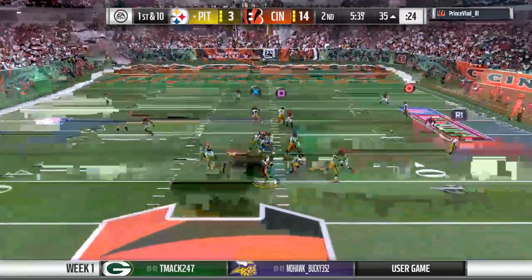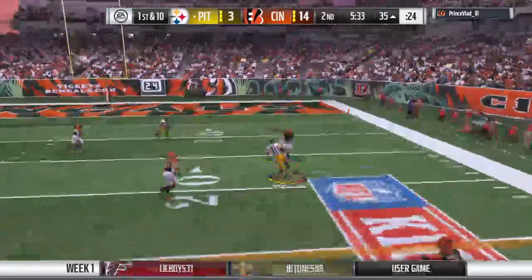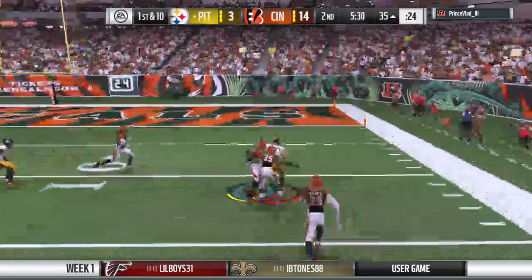Now Ryan on first down. Wide open receiver complete.